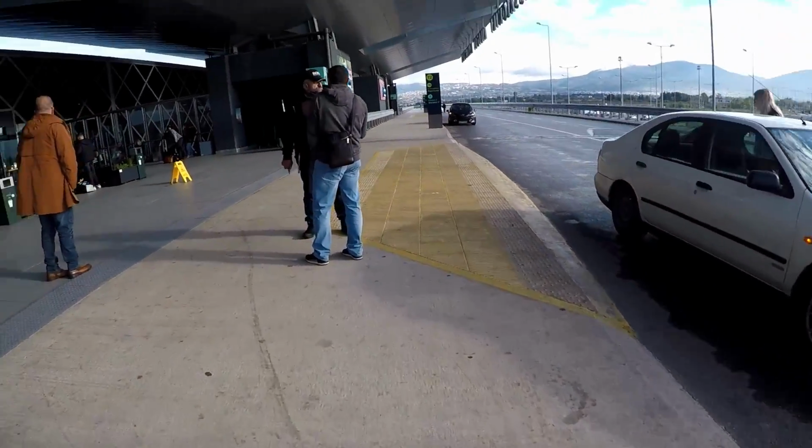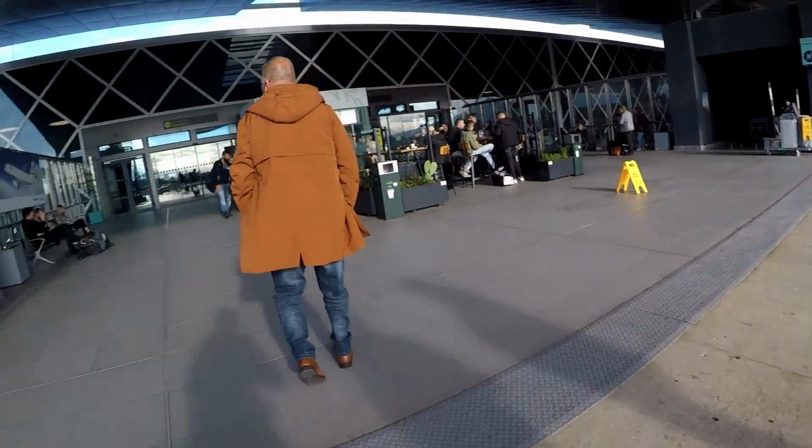The bus from the city drops you off right in the middle between the old and the new terminal, so it's just a short walk.